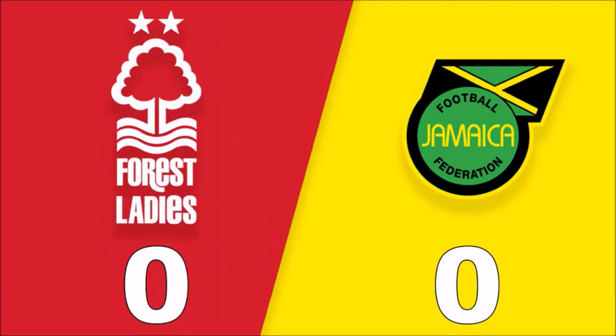Ball forward, bit of a mix-up between Adam and Middleton. Flag went up against Katie Middleton, but as it was Victoria Adam that played the ball, the referee, initially I thought was going to ignore the offside, but instead decides to bring it back. So rather than a Forest throw-in 20 yards from goal, it will be a Jamaica free kick. 36 gone, 9 to go in this first half here at the City Ground.